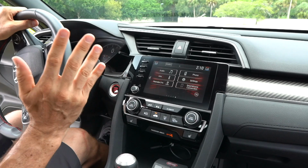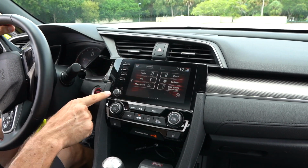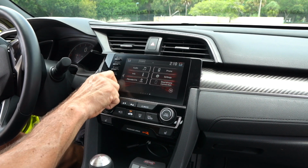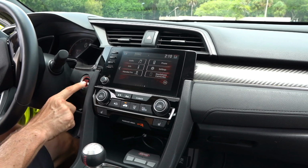There's no glare. There's absolutely no glare, and you can obviously touch screen to get in. You have your buttons over here. You have the addition of the volume knob. I know many people are saying just use the controls on the steering wheel. Some people want that knob. Push button start. I love the way it's lit up red when the engine is running.